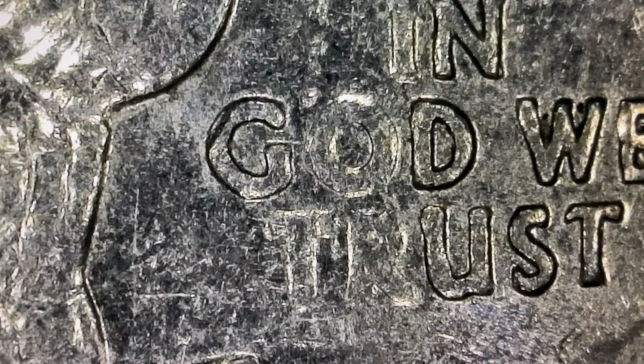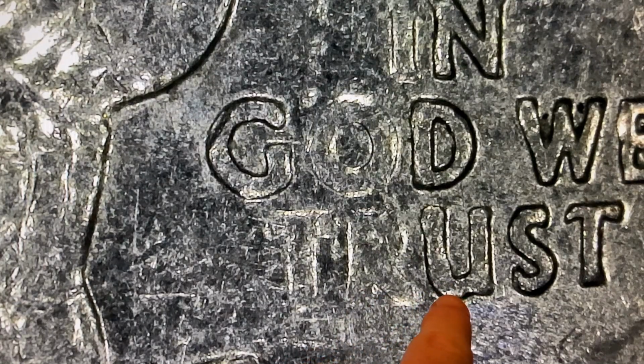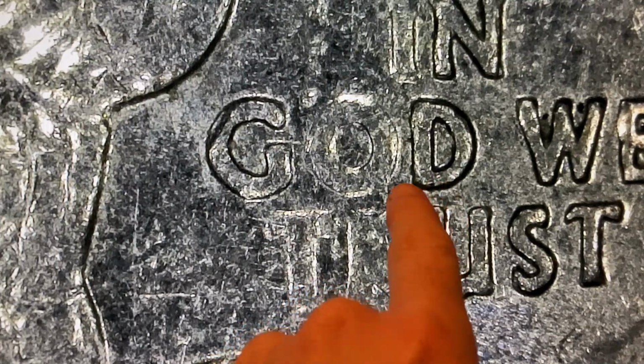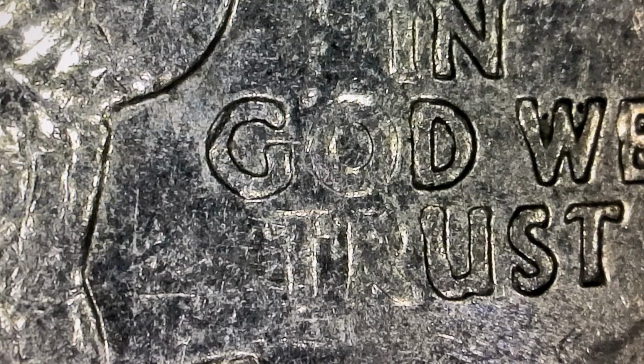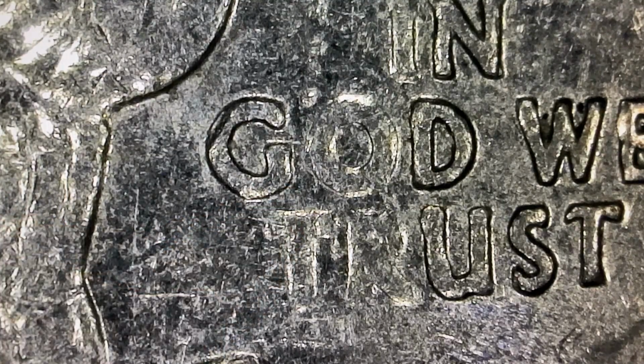And look at it, the U right next to the R. The U has a lot more detail. The D has a lot more detail than the O, but you can still see the outlines of the other letters. I have found some where the T is completely non-existent. Looks like it wasn't even there.